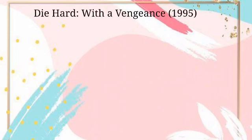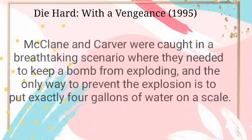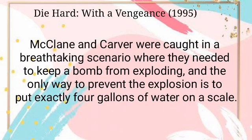Okay, let's have a simple discussion about the short clip from the movie Die Hard. From that short clip, McClane and Carver, portrayed by Willis and Jackson respectively, were caught in a breathtaking scenario where they needed to keep a bomb from exploding. The only way to prevent the explosion is to put exactly 4 gallons of water on a scale. So that was the problem, which they were able to solve. I think a clip was cut there, so let me explain how they came up with the solution.